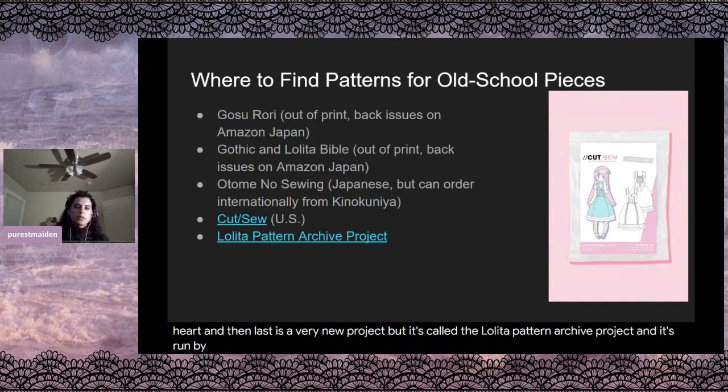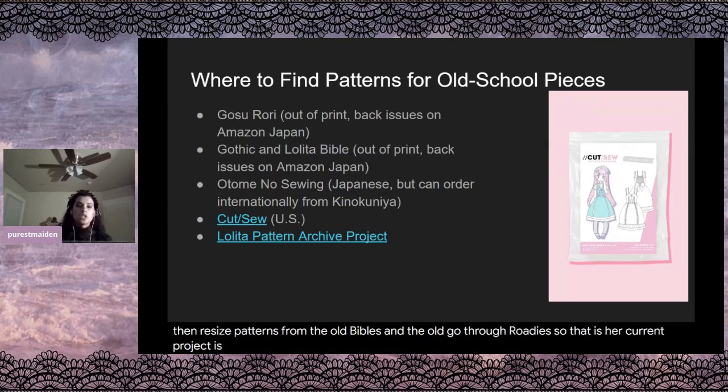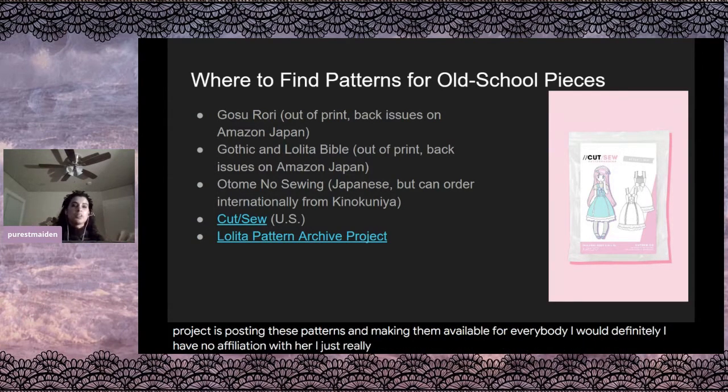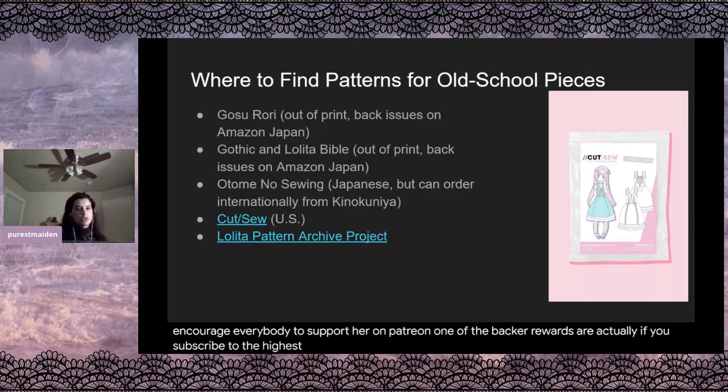And it's run by Miss Carol Bell on Patreon. And she has a software that allows her to digitize and then resize patterns from the old Bibles and the old Gosu Roris. So that is her current project, posting these patterns and making them available for everybody. I have no affiliation with her. I just really love that she is doing this project, and I really want to encourage everybody to support her on Patreon.